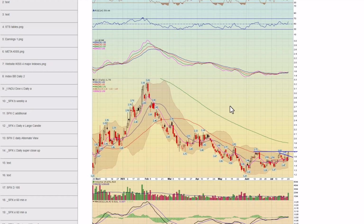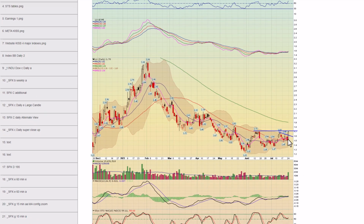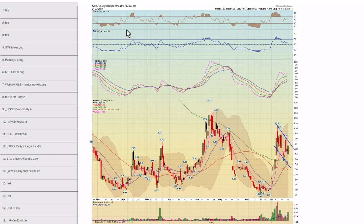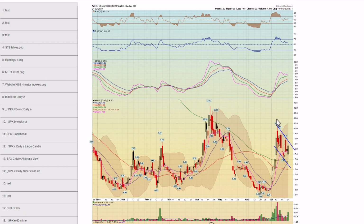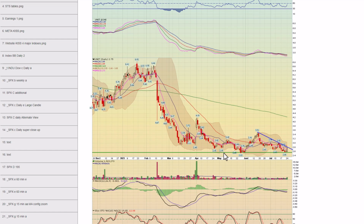Next, chart 96, LU. Here's a new one. Nice volume today. Testing horizontal resistance here at 172. Looks good. Next, chart 97, SDIG. Notice this bull flag setting up. Good volume. Resistance would be today's highs essentially. Next, chart 98, VNET. Nice base here. Good volume today. This could be a lower risk entry with a stop right at the lows. You can see resistance matches this confluence of moving averages.